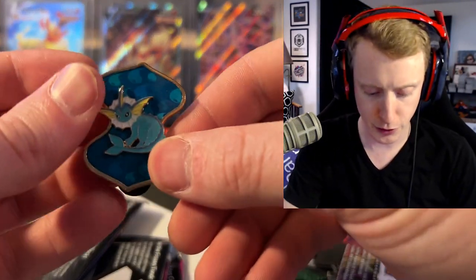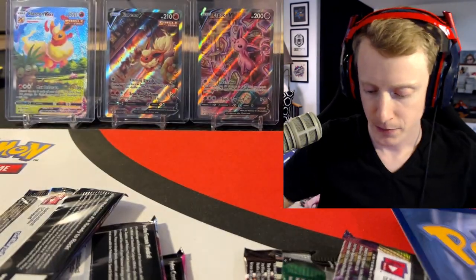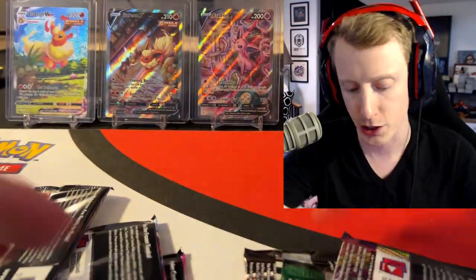So here's the pin for you guys. Look at that. That's cool. Here's the code card. Here is the giant promo card. Again, just the detail. The blue, the sparkle effect. It is just a gorgeous, gorgeous card.